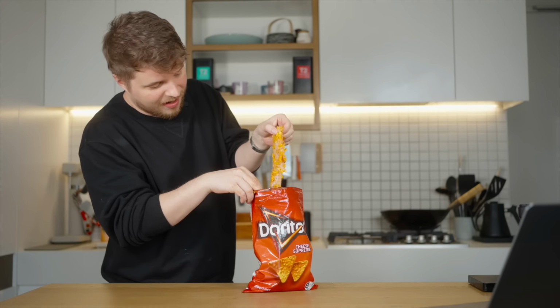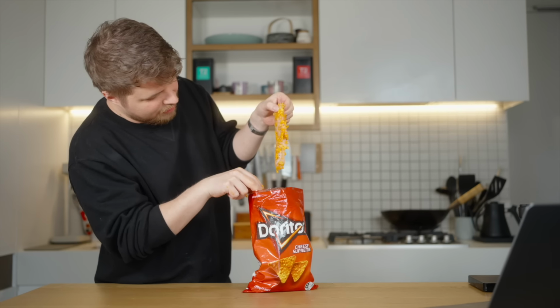It looks exactly the same as it did before. Ugh, that is sad. The other side's a little bit better. Honestly, I don't think the flour is helping.